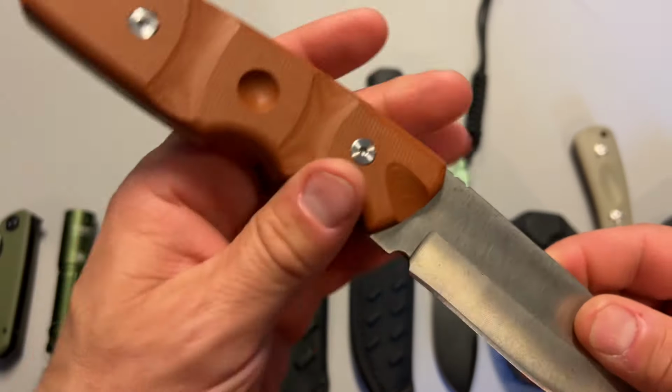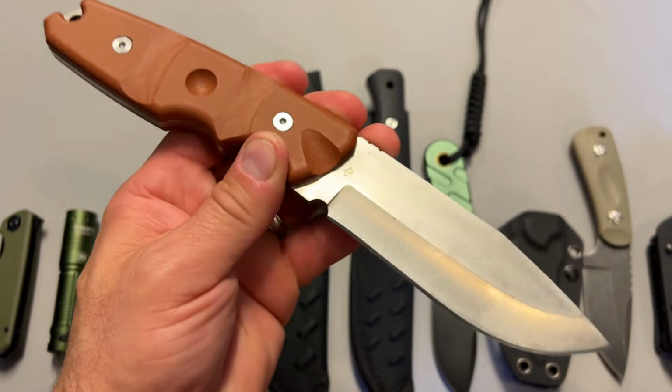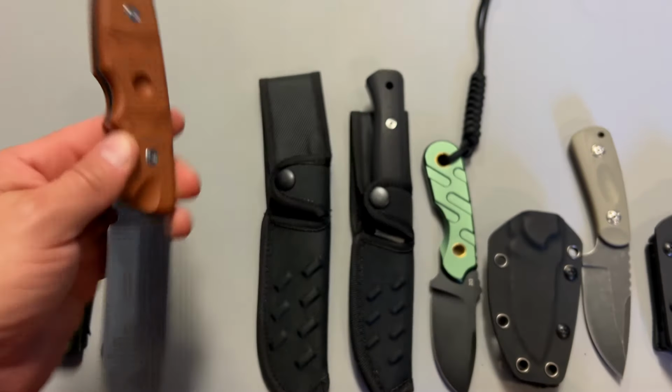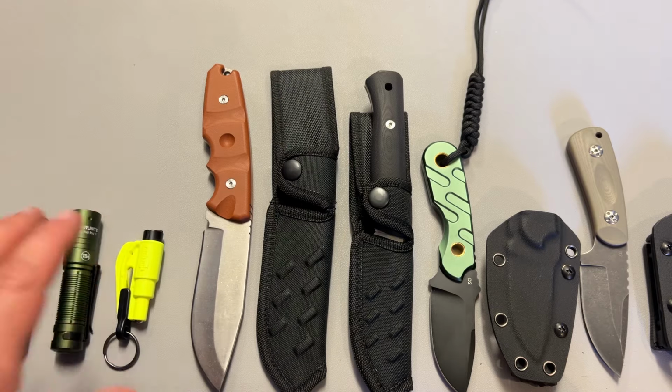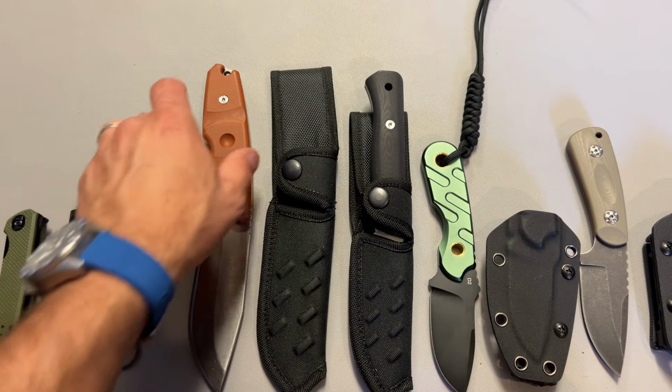These are on sale in two different color variations for $18.39. So if you don't mind this style sheath or you like this style sheath, this is going to be a great option, especially at that price point.